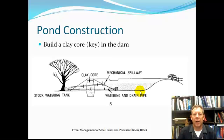Here's a diagram of kind of a side view of a pond that's being dug. I'm not sure what this little chunk is at the surface of the water, because this is the water surface, which should be straight across, so I don't understand that. But what they're trying to show you here is this clay core, or a key, they call this when building a dam.